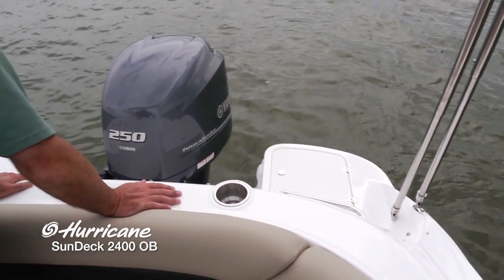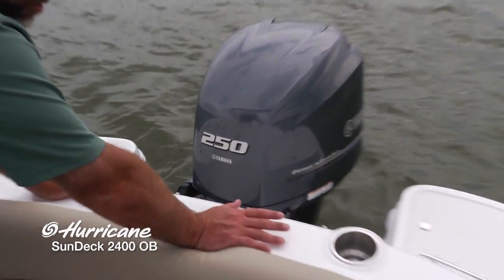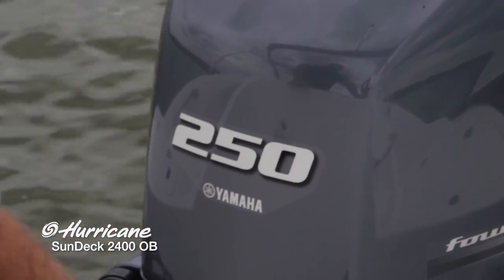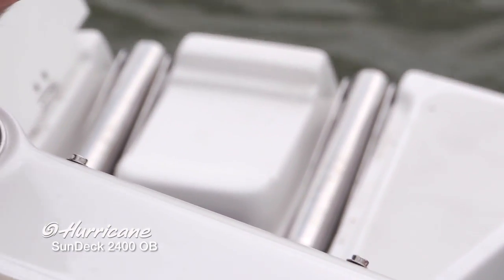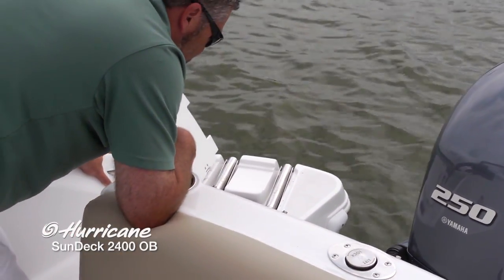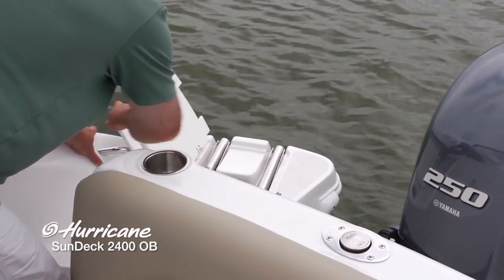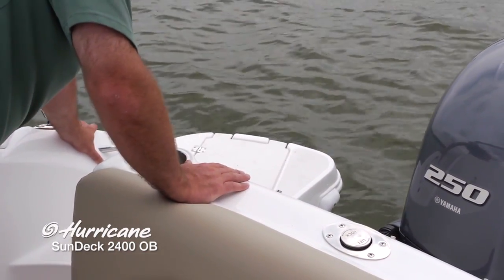This boat's configured with a Yamaha 250 horsepower outboard. This boat's actually rated up to 300 horsepower. It's a great power match for this boat. You can see we've got a nice area back here for a boarding ladder, so you can climb back in the boat. Non-skid surface, very safe back here. Fold that ladder back in, pop it back into place, and you're ready to go.